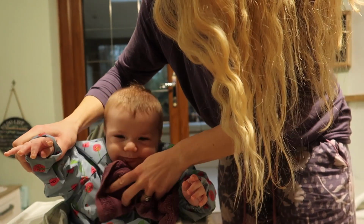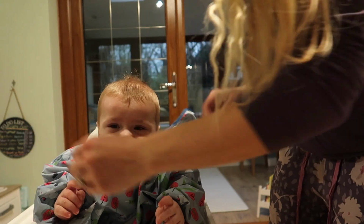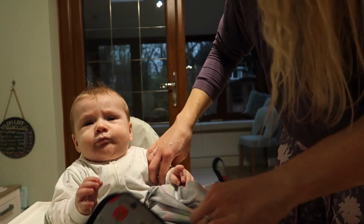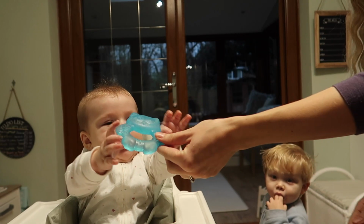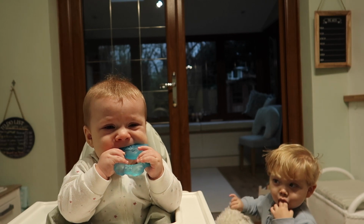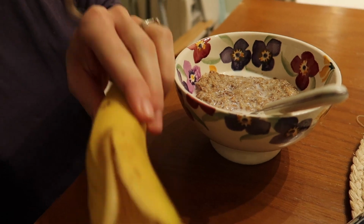Then I wipe Jasper with the same flannel after I've rinsed it. And I will offer Jasper a teething ring so he can just sit in his high chair while I get some breakfast in me. Just a Weetabix for me this morning. I'm not really feeling breakfast these days. Anyone else uninspired by breakfast?